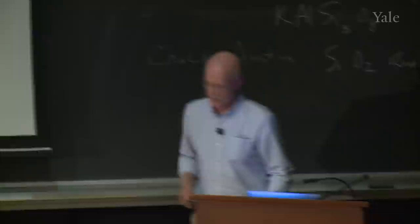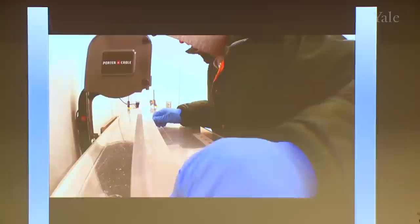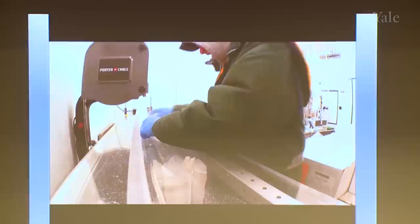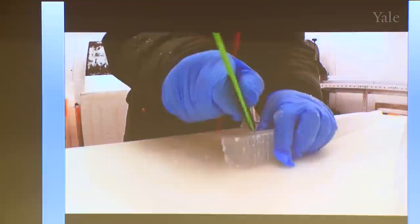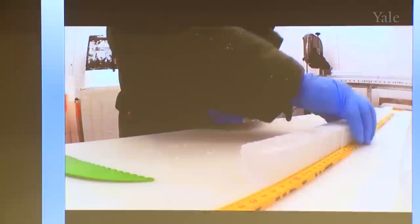So let me just show you this little video of the lab, a picture worth 1,000 words kind of thing. The first couple of seconds is green for some unknown reason. It'll change here. This is Nathan, one of my PhD students, working on the core. He's just shaving it down to make sure it'll fit in the melter stand. That's 1 meter long, about 3.3 by 3.3 in cross-section. You can imagine in the ice, we can't tell what's up or down until we analyze it, so we want to keep track. Up is always to the right, and he's put that X in there to mark the top of the core so we can keep track of it.